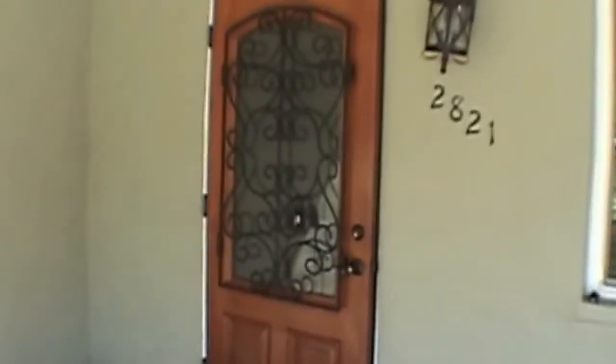And we'll come on in and we'll take a quick look. As you come into the home, you come into the living room area. The living room is a 14 by 14 room, very spacious. The house does come with blinds and ceiling fans throughout and all slate flooring. To the right of the living room is the master bedroom.